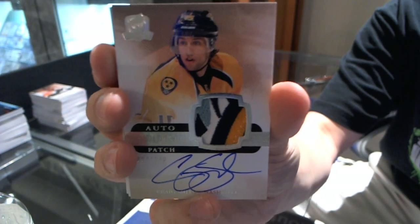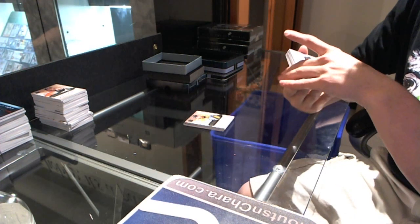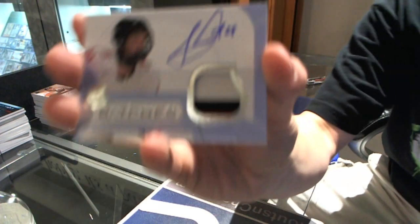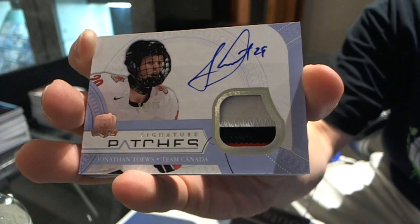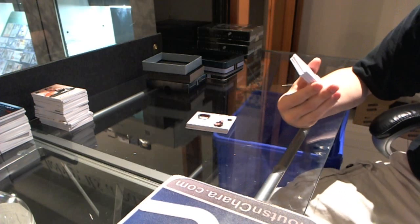That's pretty. We've got a signature patch number 75 for the Chicago Blackhawks, Jonathan Toews. Number 75 for the Hawks, signature patch. Oh, that's not bad. That's going to be a fun random.